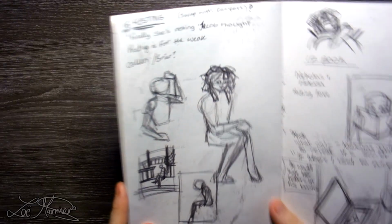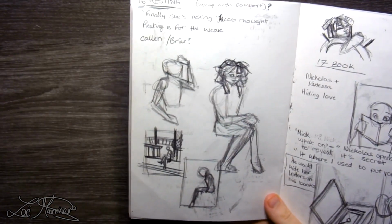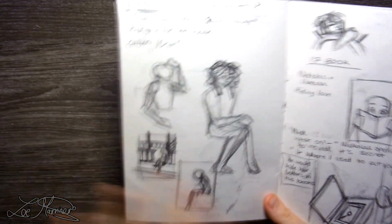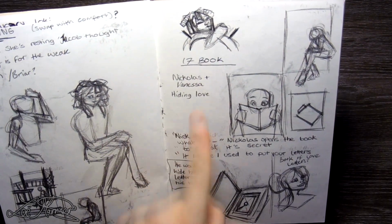Then we have Callan. I wanted to do something with Callan and Resting, to be honest. Resting could have been any of the characters, to be fair, but I thought this actually suited Callan pretty well. And any excuse to do sunsets in the background, any excuse. So then we have Book.